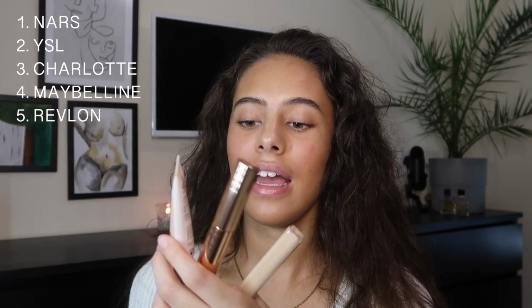I can't actually remember why, but I remember struggling, if that makes sense. Now, just ranking all the concealers, I think from best to worst, it goes the NARS Radiant Creamy, and then the YSL Touche Clay, and then the Charlotte Tilbury, and then the Fit Me, and then the Revlon, just because of my experiences with it.